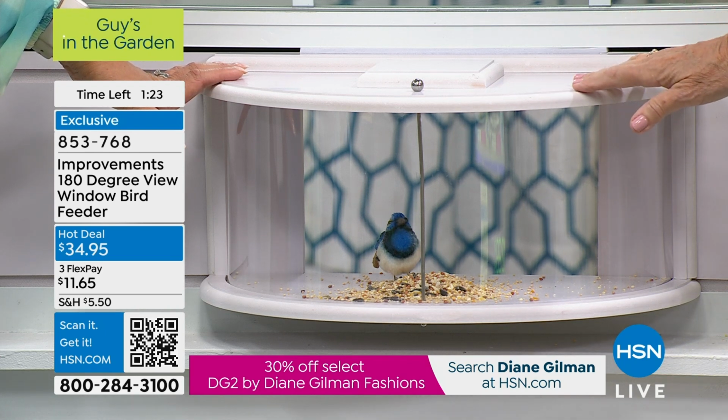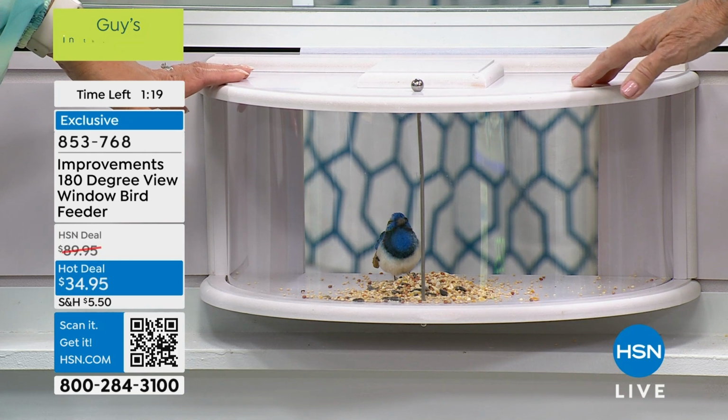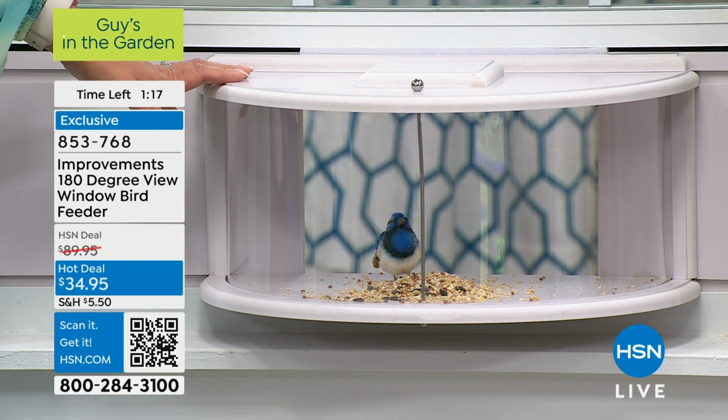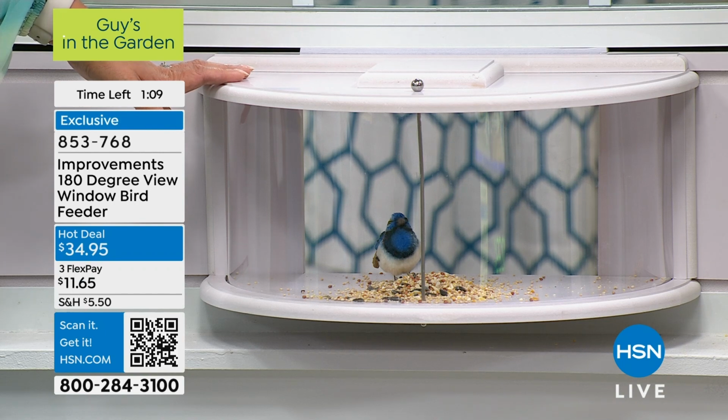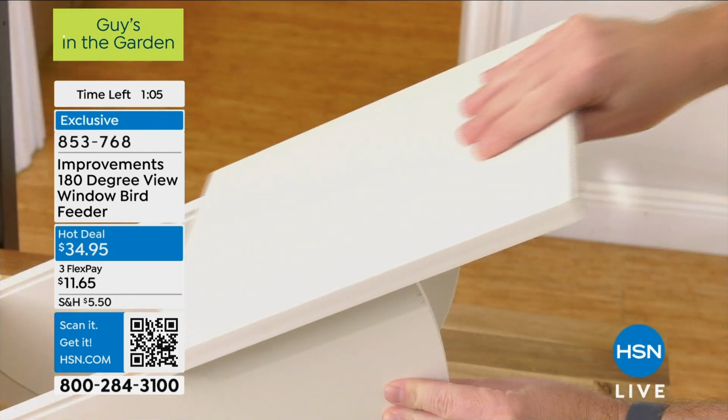But this is an easy way for you to put it together. I did it. It takes about 15 minutes, 0 tools. You're simply going to fit all the pieces. We even give you the map of how to put it together with photographs, so it's super, super easy. You're going to be able to do it. And then you just sit back and enjoy it. It is absolutely amazing for observing Mother Nature.